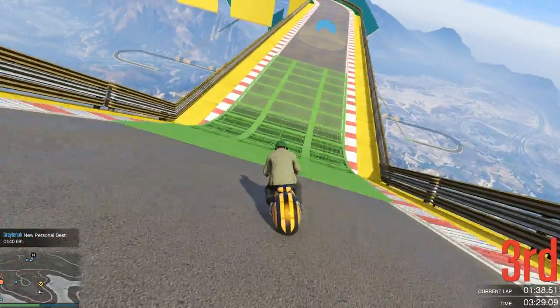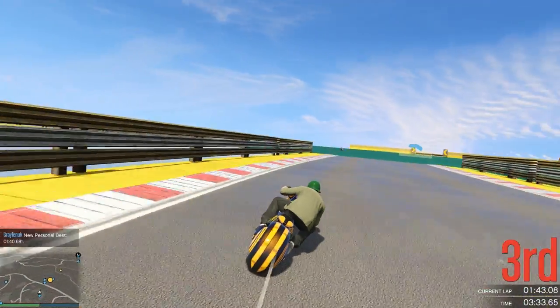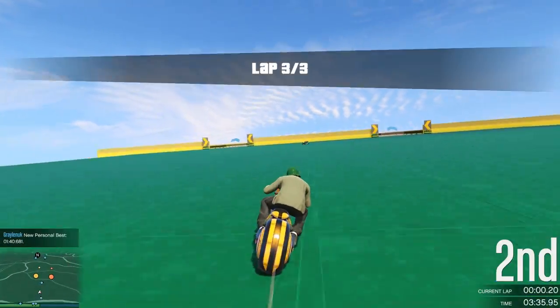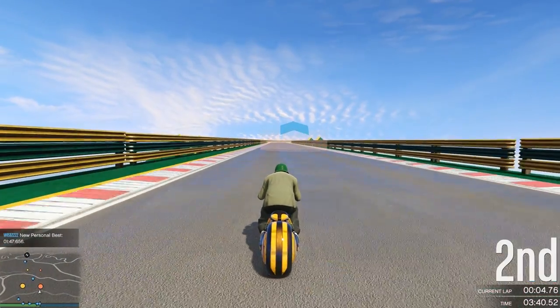Not lifting even in the least bit. I don't think I'm actually really lifted. Oh, I have to lift there a little bit. Either that or bounce right off the... Why did that guy turn around?